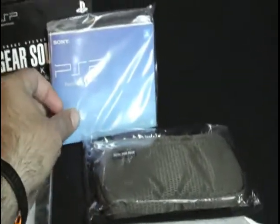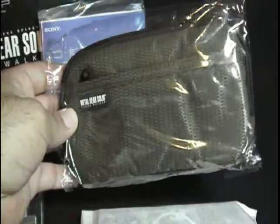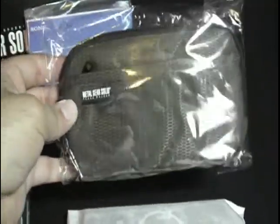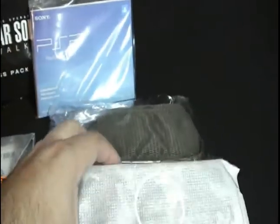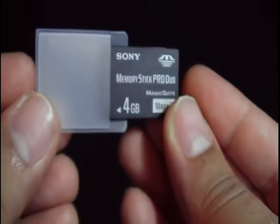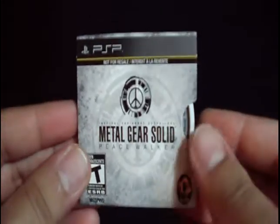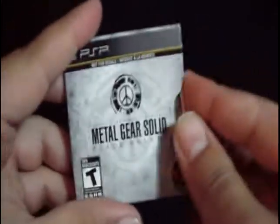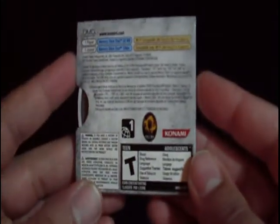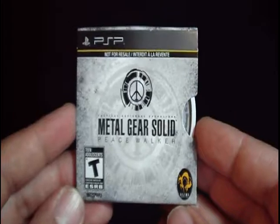Your instructions right back here, of course, the PlayStation Portable instructions. The awesome sleeve here, where you're going to keep your PSP, the nice olive green pouch. It's nice. It's got the Metal Gear Solid logo right there. It's badass. And of course, the main attraction of this Big Boss pack, the limited edition green camouflage PSP. Here's your 4 gig Memory Stick Pro Duo with a nice little sleeve cover to protect it. Very nice. This is the game holder right here. Your UMD is inside. But a lot of people would have loved to get the actual box of the game. It's a little bit of a downer, but no big deal.